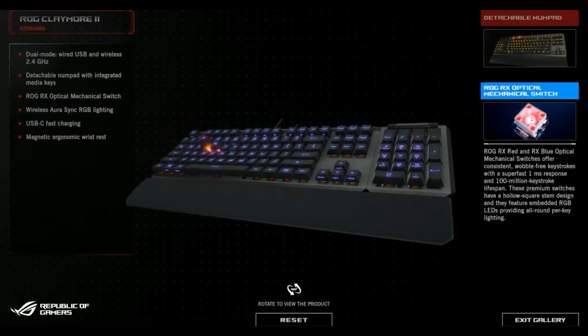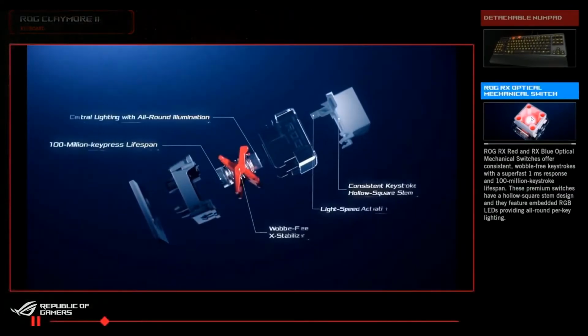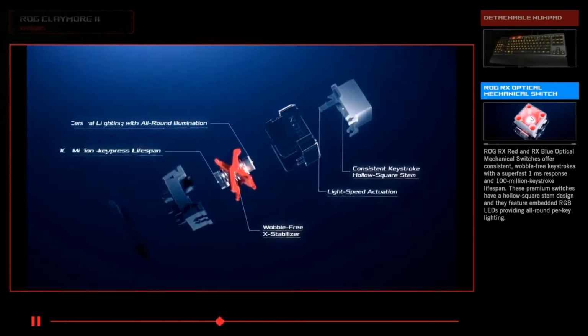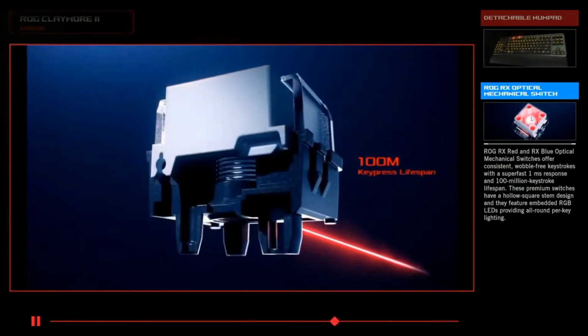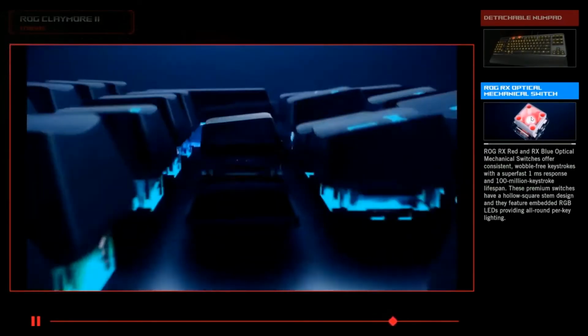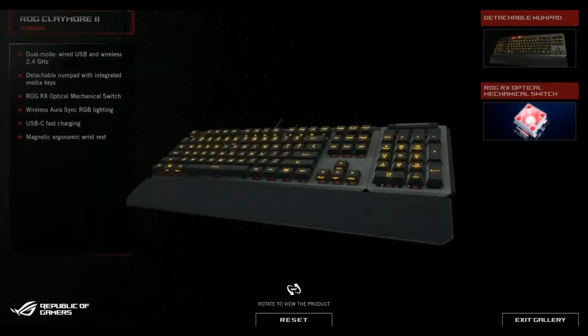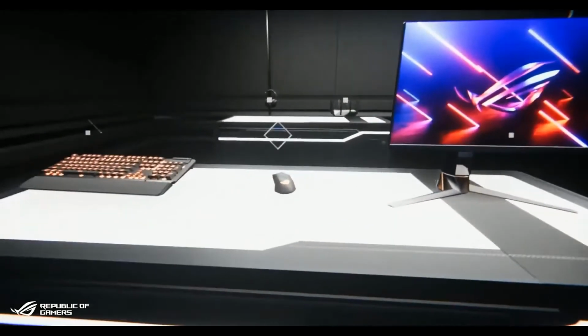So that's really cool, detachable numpad, but that's not the only thing that's new about these ROG keyboards coming out. We now have our own in-house switch that we've made, which is the ROG RX optical mechanical switch. This one has red switches, and they will be RX blue as well, and they'll offer you this consistent, wobble-free keystroke with a 1 millisecond response time, and they're good for 100 million keystrokes. So, premium hollow square design. They're designed to not wobble when you roll your finger on a key. It kind of rocks back and forth. These won't do that the same way that keys traditionally do, creating a really nice feel for that keyboard.